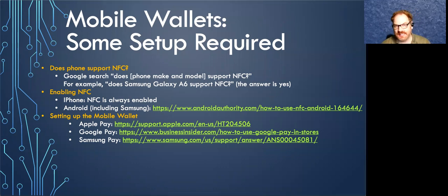But how can you tell if your specific phone has NFC? I found that the quickest way to find out is simply to Google it. You'll do a search like, does the Samsung Galaxy A6 have NFC? And you'll quickly find out that yes, it does. You can do this for any phone model, and you'll probably get multiple results that tell you the specifications of the phone and whether it offers NFC. So look for NFC, and hopefully your phone has it.